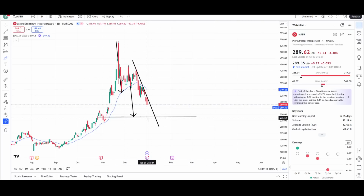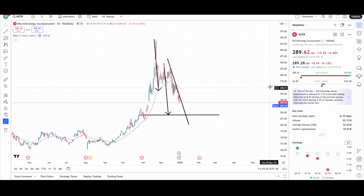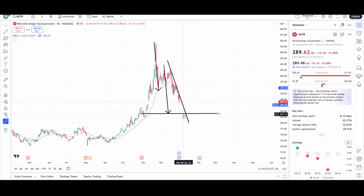So we'll see what happens. But as right now, the chart is still showing bearish signs. The measurement target has not been reached, nor the gap fill. We're still below the trend line. And again, looks like the trend is picking up as of right now. So we'll see what happens. But I think the bottom is near for MicroStrategy, somewhere right around the probably 240 level.